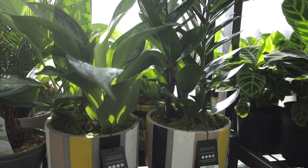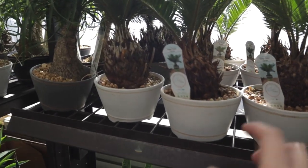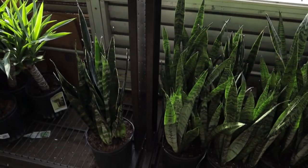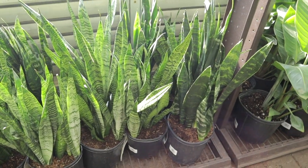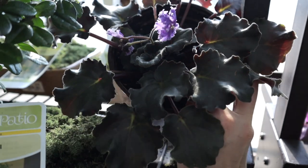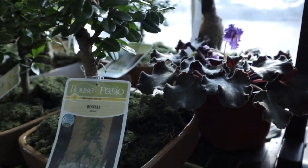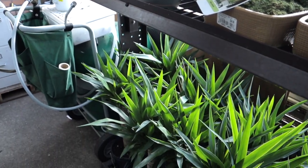Here we have some Nices and Aglaonema, some Segu palm. I just love the little pots they all come in. Here we have some nice snake plants down here for $15. Such a great price. They have this really ruffly African violet, a little washed out from the light behind, but look how pretty that flower is. Beautiful. We have some more little bonsai options.